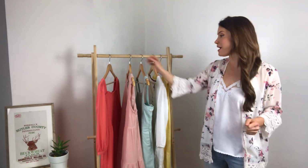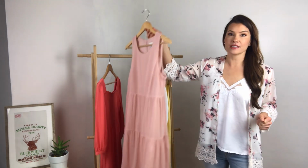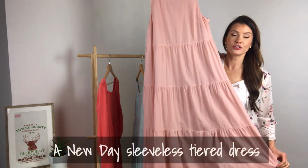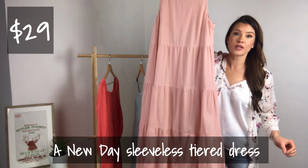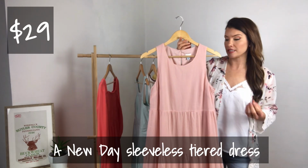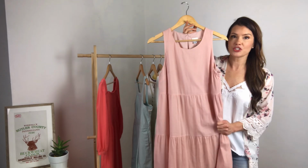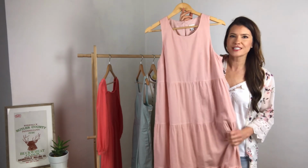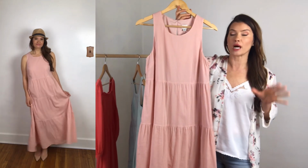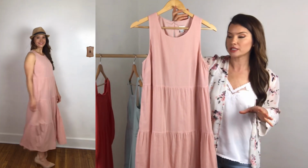All right, so along those same lines, very soft, feminine for the summertime, I fell in love with this pink, oh my gosh, tiered ruffle dress. You guys, this is so beautiful in person. This is a cotton fabrication. It feels super cool and breezy, almost gauzy. And this definitely gives you a lot of room if you are maternity.